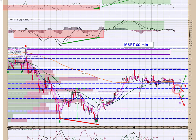On the upside, I think you need 266 on a reclaim to buy. That would take out this large volume over price bar and these prior lows. So I think that would be a solid buy on the upside if today resolves bullishly.